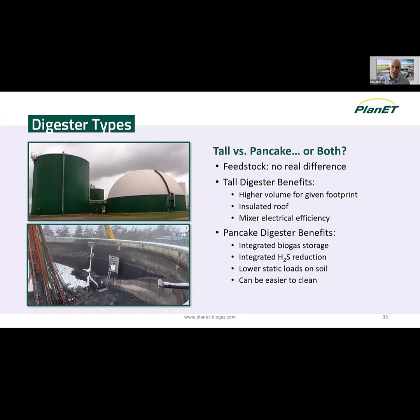That's fine. There are benefits, of course, for the tall digester. They're higher volume for a given footprint. They're typically 24 meters in diameter by the same height, whereas the pancake digester might be 30 or 34 meters for a large one. The insulated roof is all steel construction and can be insulated in all directions, so that's going to have a thermal efficiency benefit. And for the top mounted mixer, the mixer electrical efficiency can be somewhat better. With the pancake digesters, not all of the mixers, which have larger motors, are running at the same time. So it's not as different as you might think, but there is still a benefit there.